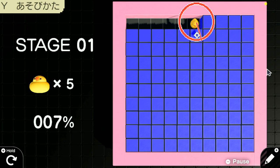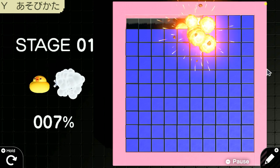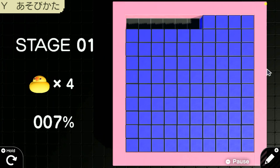See how this turns red down here? That means that these blocks are not safe, and if you do destroy these blocks like this, you explode, and then you lose a life. It's a very fun game, but it's very time consuming, just so you know in advance.